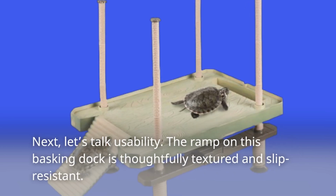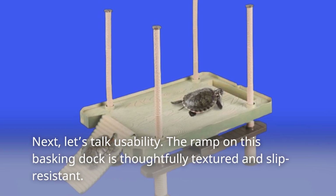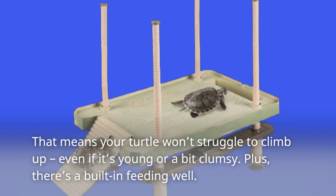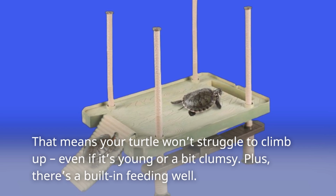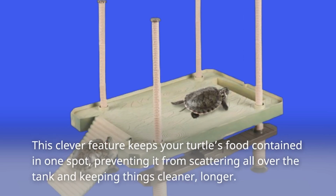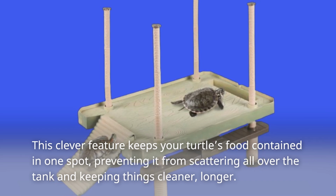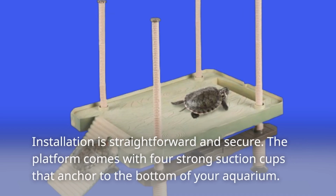Next, let's talk usability. The ramp on this basking dock is thoughtfully textured and slip-resistant. That means your turtle won't struggle to climb up, even if it's young or a bit clumsy. Plus, there's a built-in feeding well. This clever feature keeps your turtle's food contained in one spot, preventing it from scattering all over the tank and keeping things cleaner, longer.